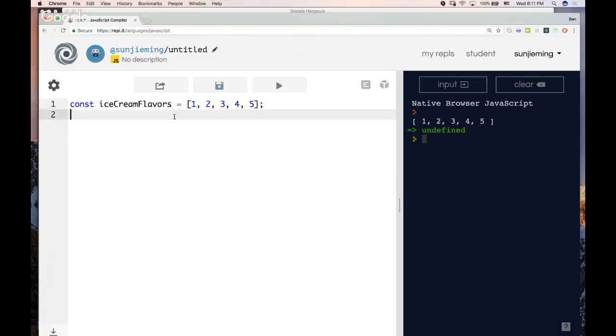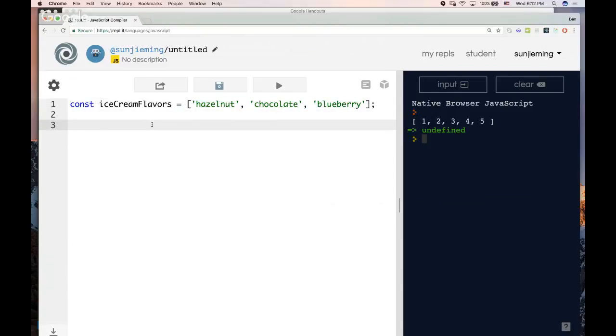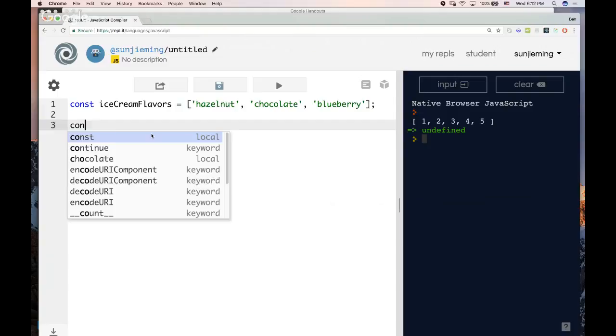Okay, so ice cream flavors, and let's do hazelnut, chocolate, and then blueberry. So I have a couple different flavors of ice cream inside of this array, and now that we've created the array, we can access these items out of the array based off of their index, or the position that they occupy within the array.